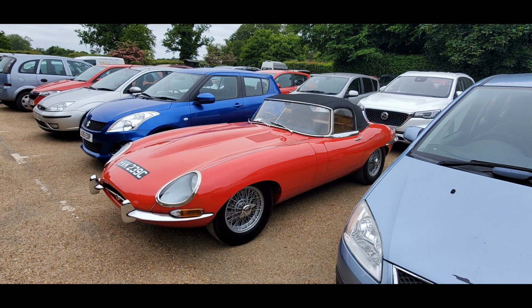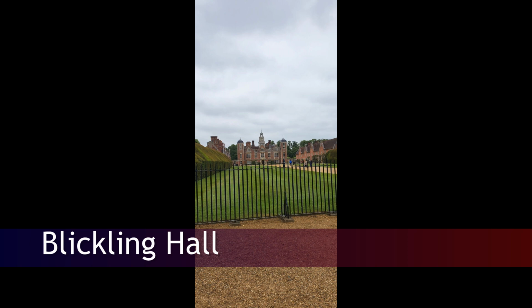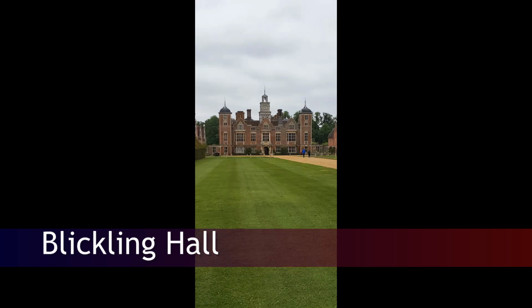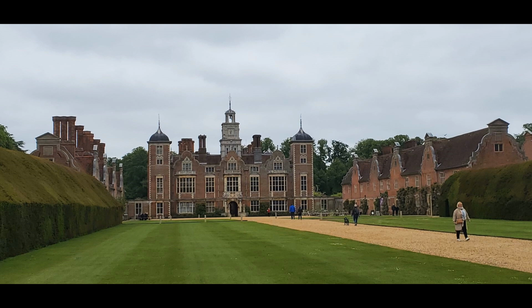Welcome to Blickling. We arrived at the parking lot and saw this beautiful E-Type Jaguar is the first thing out of the car. Blickling Hall is a Jacobean-style stately home with approximately 5,000 acres of parkland and a loop of the River Bure running through it.